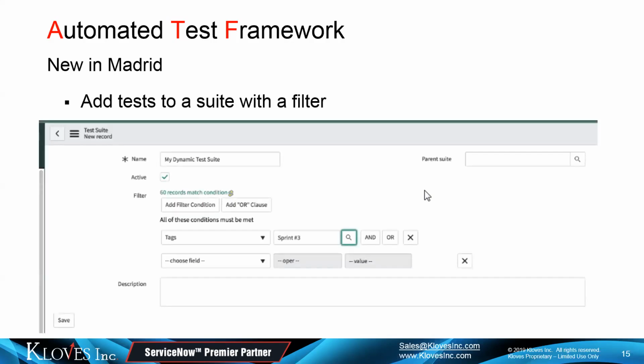Something else that's new is you can add tests to a suite via filter. Okay, so if you were creating tests in this example, basically just on sprint 3, okay, so looking at tags based on sprint 3, we could grab all those tests and put them into the suite so that we could do a test on this sprint. If all tests are good, then we can promote the sprint into production.